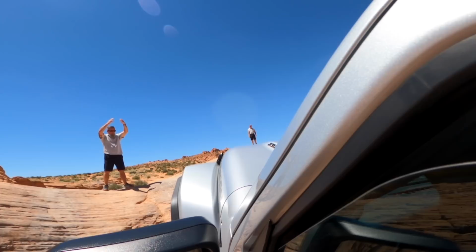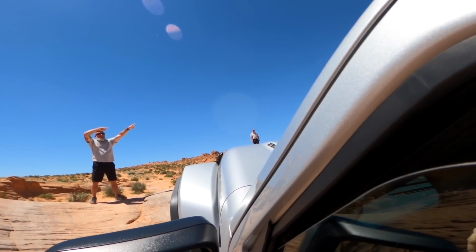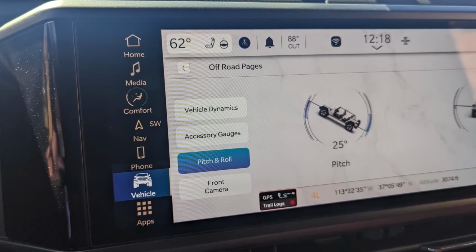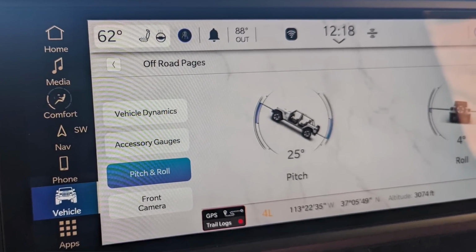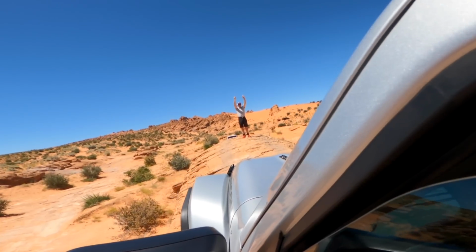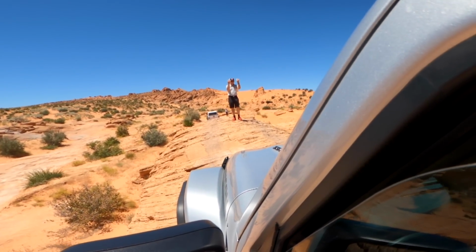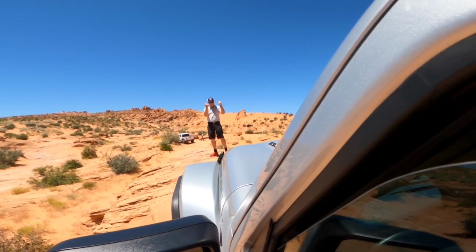system here in the infotainment. And we'll see what kind of pitch and roll we get out of this trail, because it looks pretty steep, man. And going up. Straightening up. We're up here on this rock spine, basically. It's just wide enough for a Jeep. But there we go, I'm through.